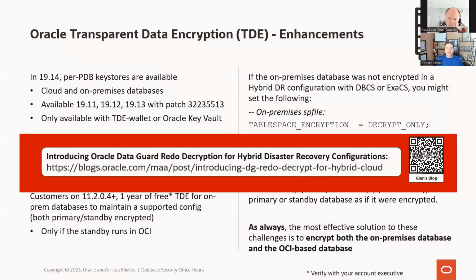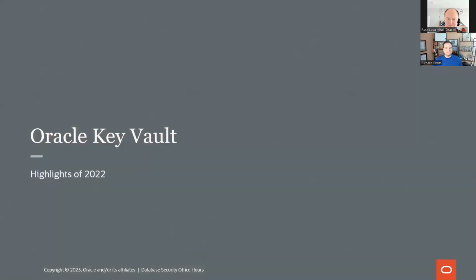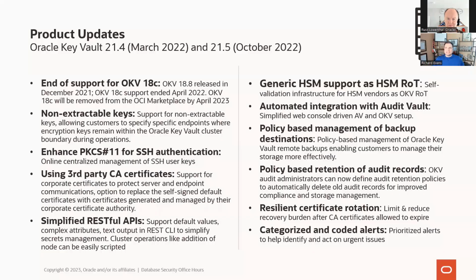There is a good blog out there from Glenn Hawkins where he talks about this. So here's the QR code to that. You can go look at the Maximum Availability Architecture blog and take a look at Glenn's post on this new 19.16 feature.